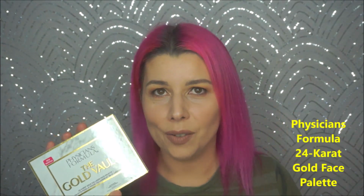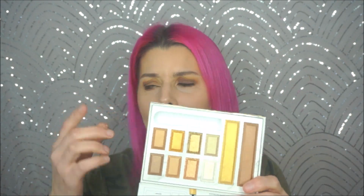This one, I have swatched. I don't love it. I'm kind of disappointed. It's the Physicians Formula Gold Vault. I found this on clearance, I think at Walmart. This retailed originally for like $15 or something crazy. It's a face palette, the 24 karat gold collagen face palette. It has a bronzer, highlighter, eyeshadows, and a gold mascara. I put the gold mascara in my donate drawer because nope, I'm never gonna use that.